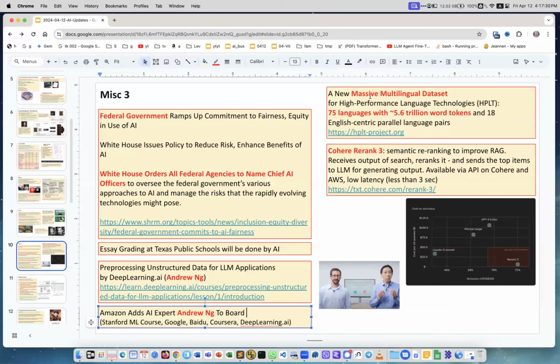Okay, a new massive multilingual data set, 75 languages, 5.6 trillion word tokens. Wow, right? And Cohere Rerank 3. I'll talk about re-ranking on the next slide, but this is version 3.